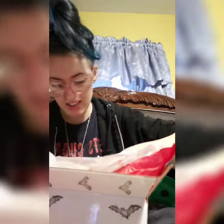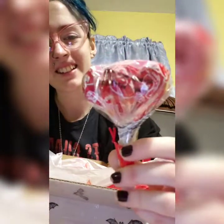And I like that it came in this little heart box. That's cute. And then we've got one more thing in here. Aw, a whole bunch of lollipops for Valentine's Day. Isn't that cute? And I bet you they are cherry. These are my favorites. Anytime I'm going to get a lollipop, it's going to be a cherry one, because that's my absolute favorite flavor.